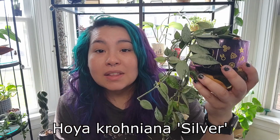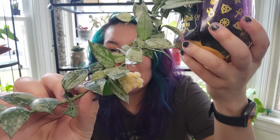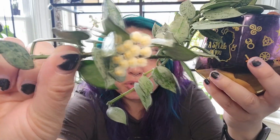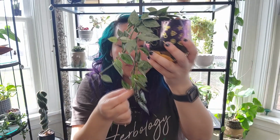This next Hoya lives on this shelf over here. You can actually just barely see it right here. This is my Hoya krohniana silver. This plant I purchased in June of 2021 from Plant the Studio, and it was a companion with my Hoya Rebecca. So excitingly, this one is also blooming. It looks so similar, these blooms, to the lacunosa blooms that I just showed.